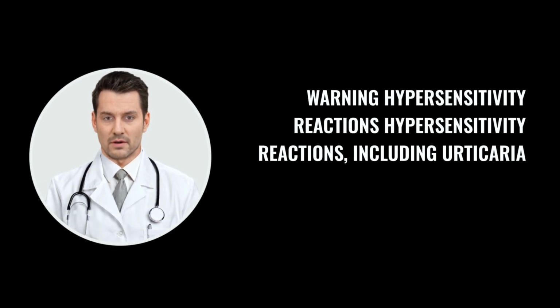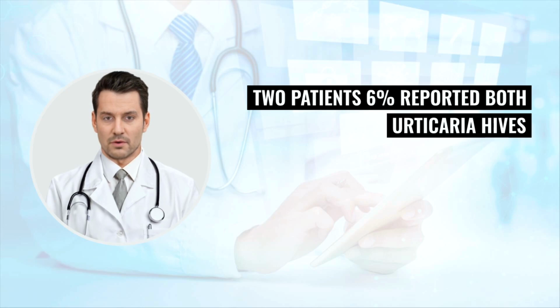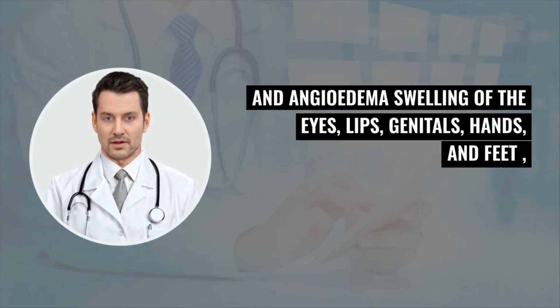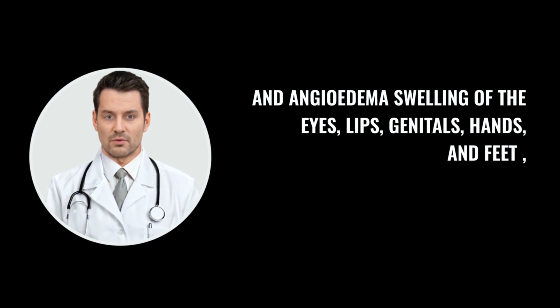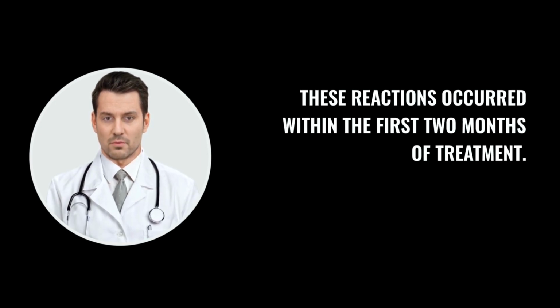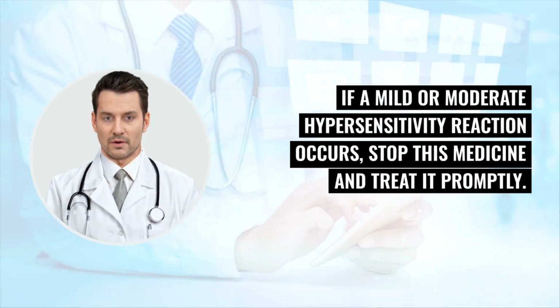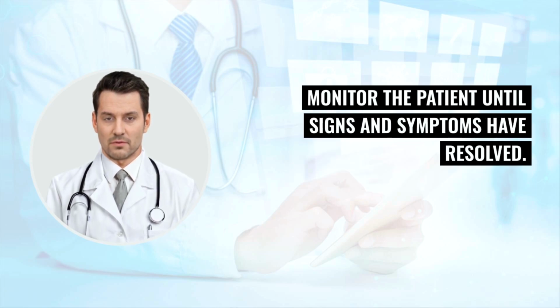Warning: hypersensitivity reactions, including urticaria and angioedema, have been reported in patients treated with this medicine in trial 1. 2 patients, 6%, reported both urticaria (hives) and angioedema (swelling of the eyes, lips, genitals, hands, and feet), and 1 patient, 3%, experienced hives alone. These reactions occurred within the first 2 months of treatment. In patients who develop severe hypersensitivity reactions, discontinue Miplyffa. If a mild or moderate hypersensitivity reaction occurs, stop this medicine and treat it promptly. Monitor the patient until signs and symptoms have resolved.